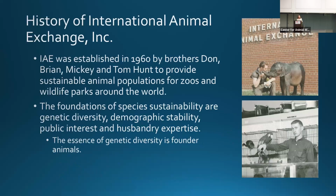International Animal Exchange was founded in 1960 by my dad and his brothers. They imported probably over 900 animals from Africa and around the world. They brought in most of their animals in the beginning by boat, and my uncle was living in Kenya and they were collecting giraffe, rhino, elephant, all kinds of things. You can see that picture on the top. I put that picture on here to sort of demonstrate things that we learned not to do.